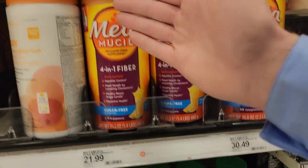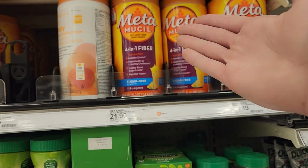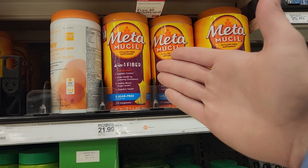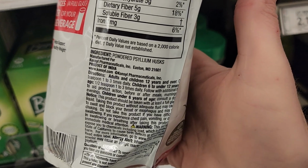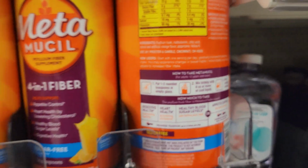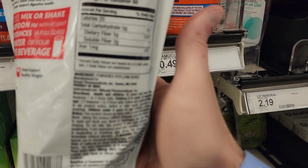One of them will say, I don't want butt cancer. So there's Metamucil out there, but you can get your fiber from a healthy diet. But if you have an unhealthy diet, you may consider adding this. And Metamucil, no. Why? Because look, powdered psyllium husk. Then you go over here and you've got food coloring. So Metamucil, hell no, not anymore, because we can read that this one doesn't have food coloring in it.